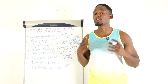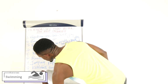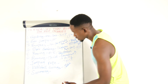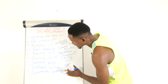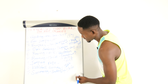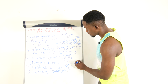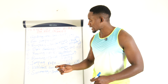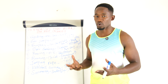The next stroke will shock you, and this is number 9, swimming. I'm sure you are not expecting to see swimming here, but it's because of a specific stroke, and this is butterfly. Butterfly is the most taxing stroke, and that's why it burns 16.6 calories per minute, which is very high compared to the other strokes because they burn anywhere between 5 to 10 calories. So if you don't know how to swim butterfly, get a coach and learn how to swim it because you're going to burn lots of calories and improve your endurance.